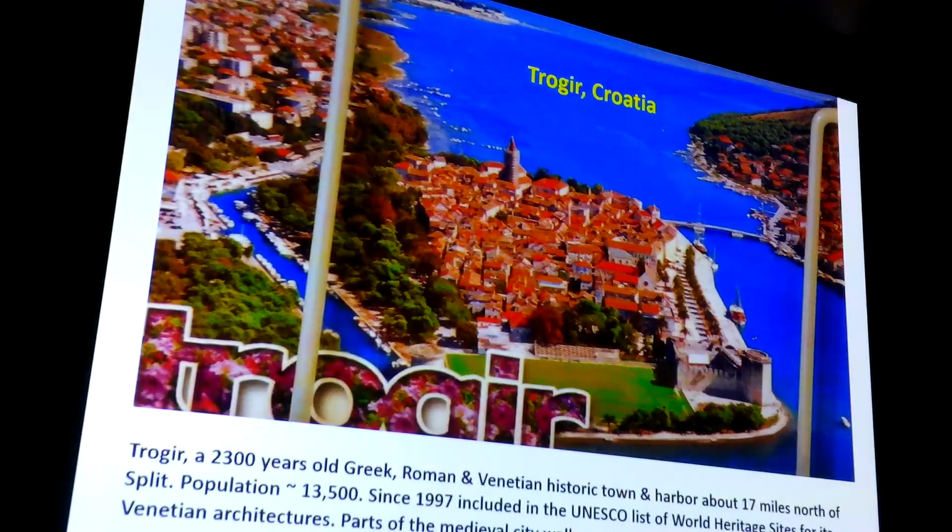This is another town, Trogir. It's a pretty old town, 2,300 years old. Greek, Roman, and Venetian historic town and harbor. About 17 miles north of Split. Population is 13,500. And also in the UNESCO list of World Heritage Sites for its Venetian architecture and part of the medieval city wall, pretty intact over here.